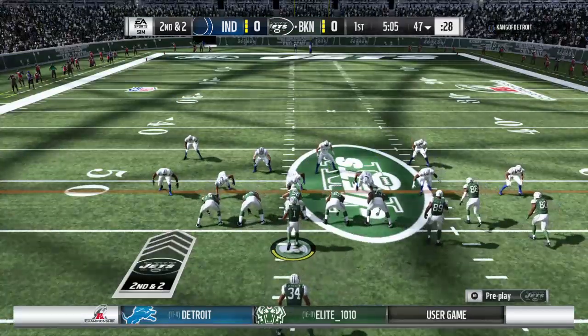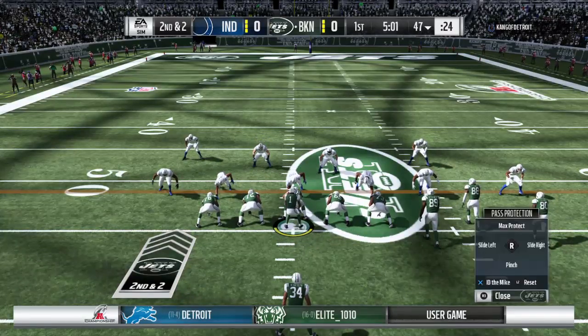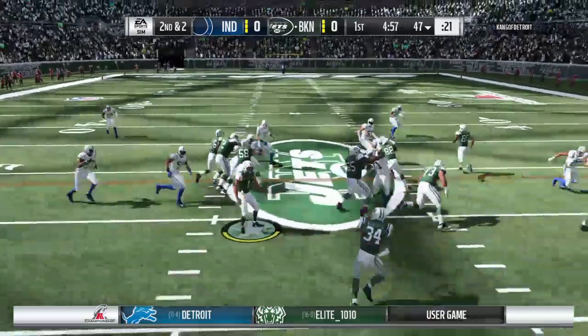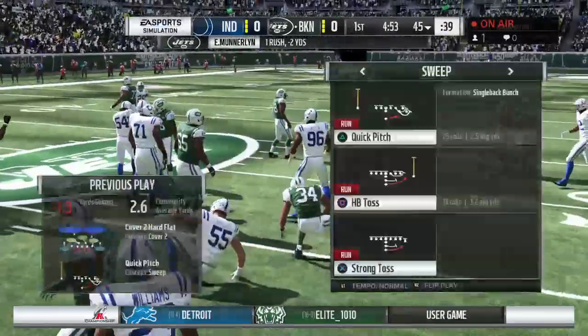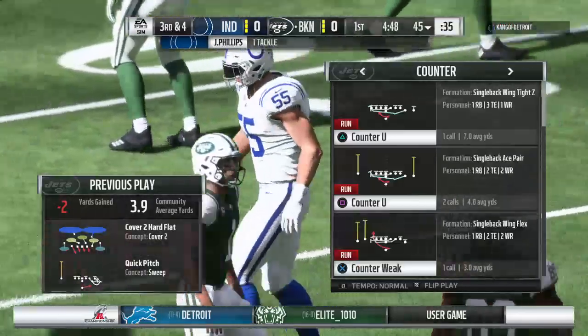Well, to that point, it's going to be interesting to see the personnel chess match as this one progresses. Yeah, you're exactly right. Can they continue to create running lanes out of passing sets? And if so, it's going to be a long day for the defense. And he is going to be stopped cold behind the line of scrimmage. It's a loss of 2, now 3rd down.